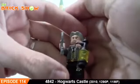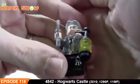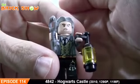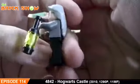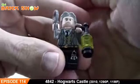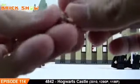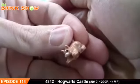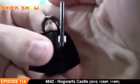And here is our Argus Filch. Comes with the lantern and the key. And along with him, you can see even the keys there on his pants. And along with him, we get a little kitty cat. So that's pretty neat. First cat I've seen in a Lego set. And here is Service Snap.